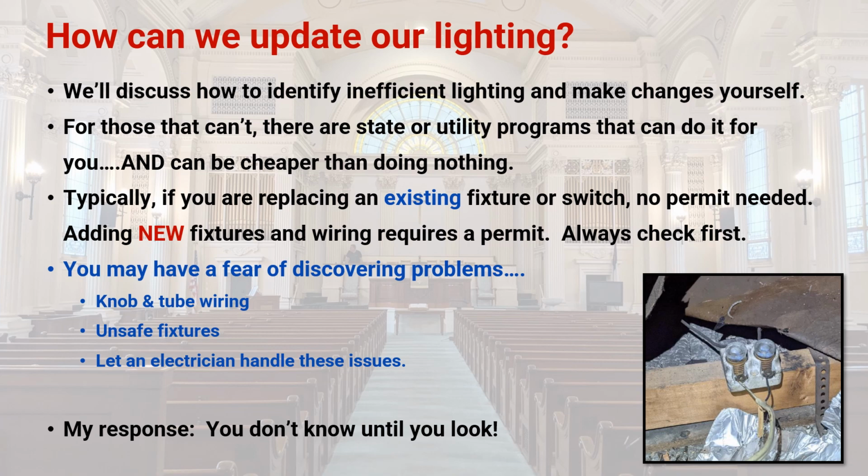Typically, and here's a caveat, if you're replacing an existing fixture or an existing switch, you will not be required to get an electrical permit, but it depends on the jurisdiction, so always check with your local town or jurisdiction beforehand. If you are adding new fixtures and new wiring, that will require a permit, but again, check first. With some churches, especially older churches, you may have a fear of discovering problems like knob and tube wiring.